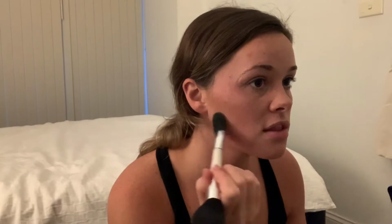And just gives you a little, once again, a little bit of shadowing. Now, this is what we need tonight. I'm gonna use some of this banana color here in the middle. Pick up a decent amount of product, and then underneath is where I'm gonna put that, and right along the jawline here.